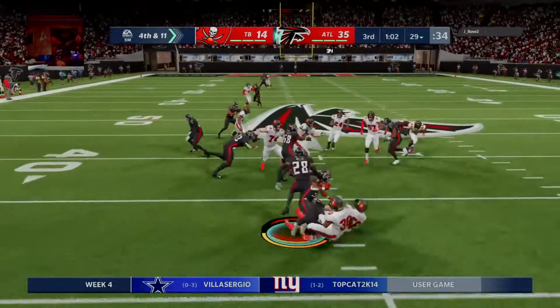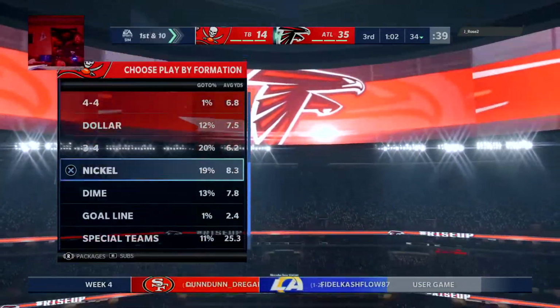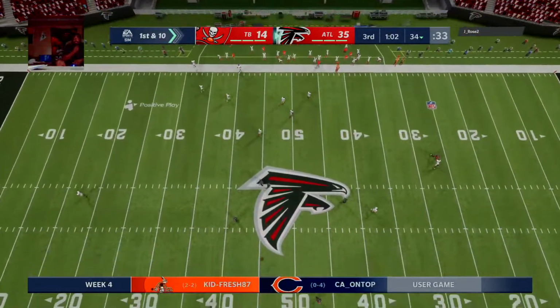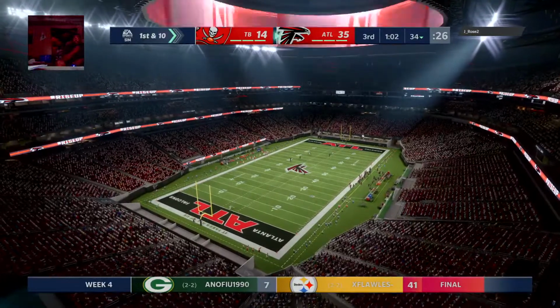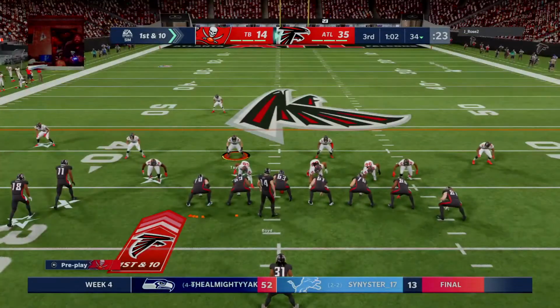Davis now to return it. A very nice punt that time, but they get 11 back on the return. And the Falcons will be taking over 1st and 10. About set to begin their next drive, the Falcons offense at the line.